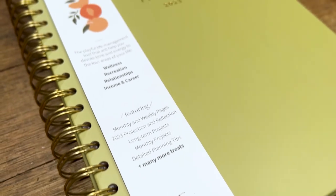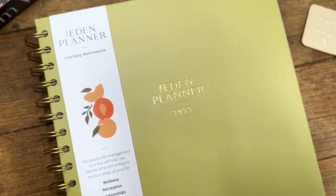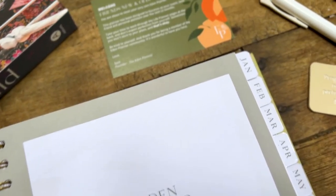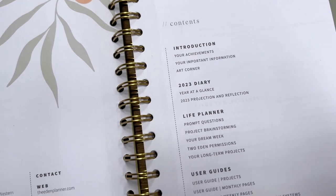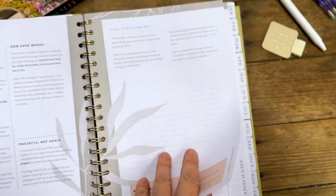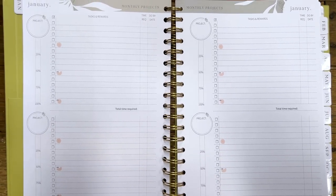It helps you look at the balance of your life in the sectors of wellness, recreation, relationships, income, and career, which is very handy. But it's the features. It's got monthly and weekly pages, the projection and reflection pages, long-term projects, monthly projects, detailed planning tips, and many more treats. One of the things that I really loved about this is the tabs. I find them so usable, so easy to get to what you want. And it encourages you to really dig down deep into the plan and really break down your routines and your habits and your actions over the month. What I love is this section, and this is the monthly project section.